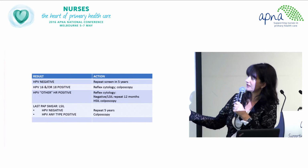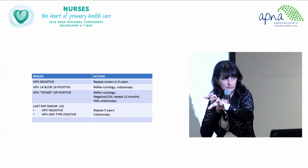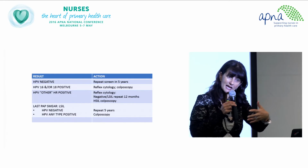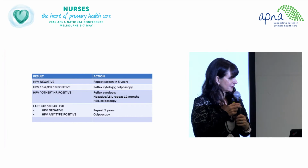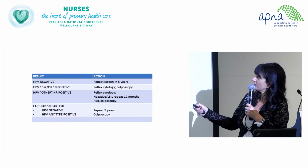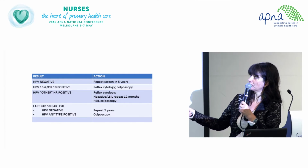If it's positive for type 16 or 18, we will do co-testing. Jo will talk a bit about this. We'll do reflex cytology. You won't need to bring someone back, because obviously we can make a smear from that liquid that you sent in. So if they're type 16 or 18 positive, we'll do cytology and we'll refer them. They'll all be referred for colposcopy.